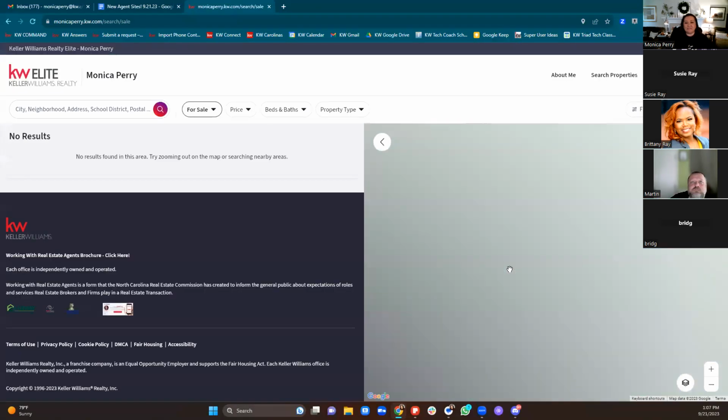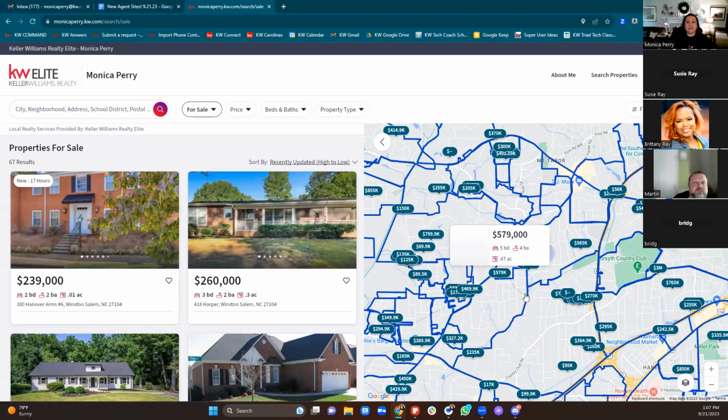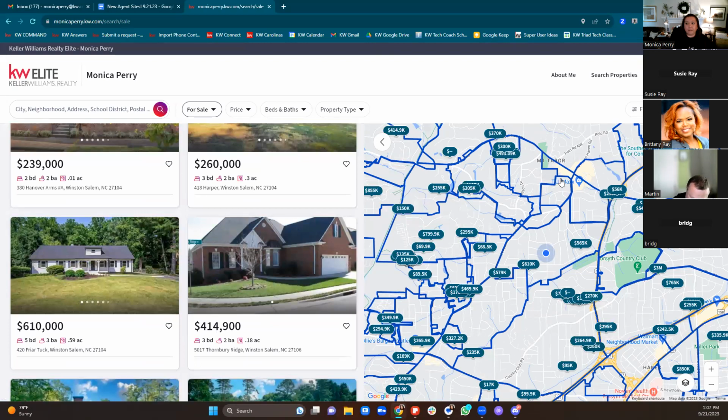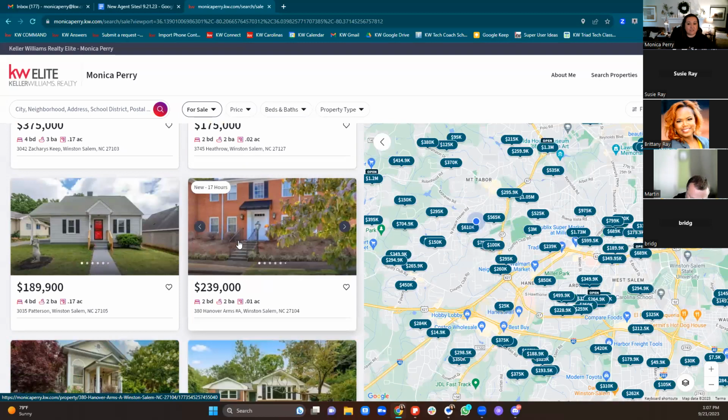Okay, so now it's going to zoom into the map and show you Winston-Salem, North Carolina. The blue lines, again, are neighborhoods, which we've had previously. I can see the listings populating over here on the left that are within this map view. I can slide down through them right here, and I can see the map changing. I can start to see prices populating.